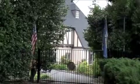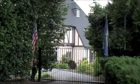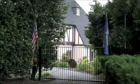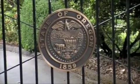We have now arrived at the mansion of the governor of the state of Oregon. It's up on the hill, up on Lincoln Street. It's on the map in Oregon Townscape Walks. And on the gate to the driveway is the state seal of Oregon.